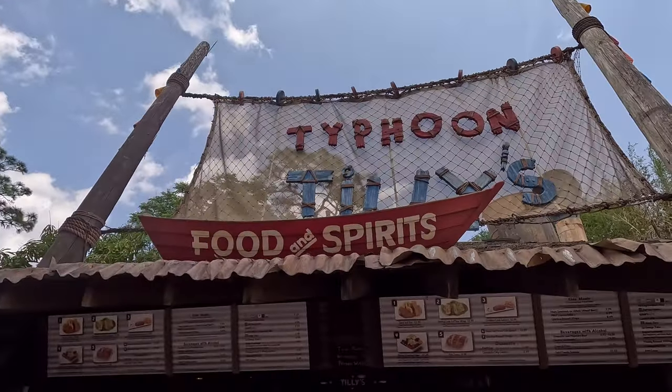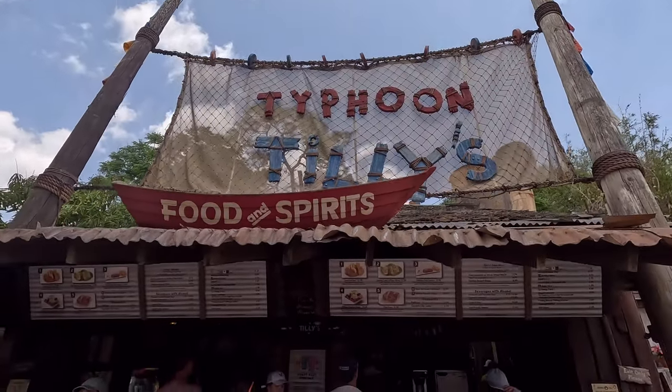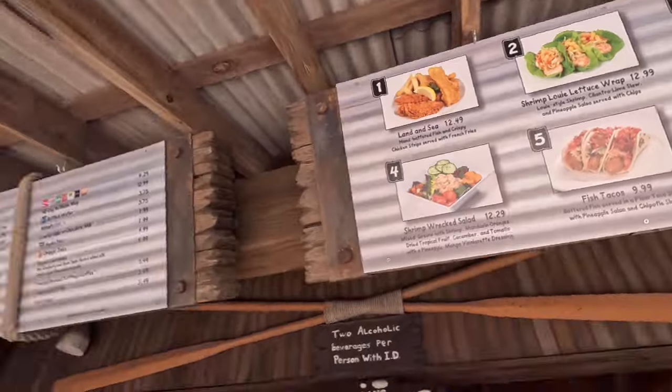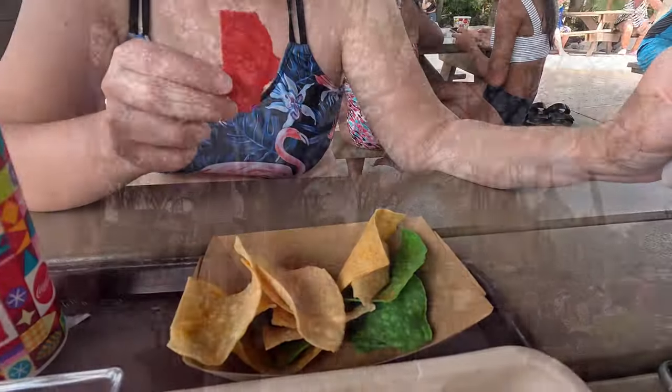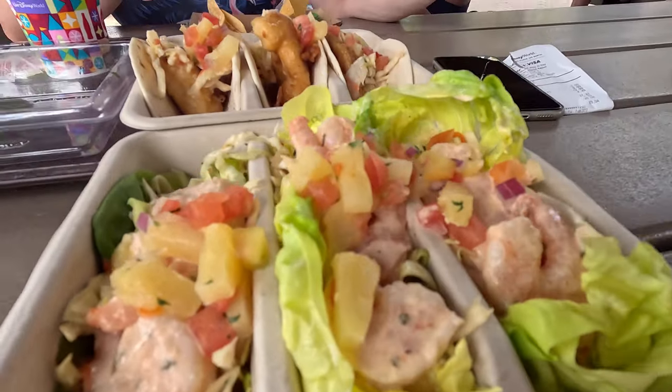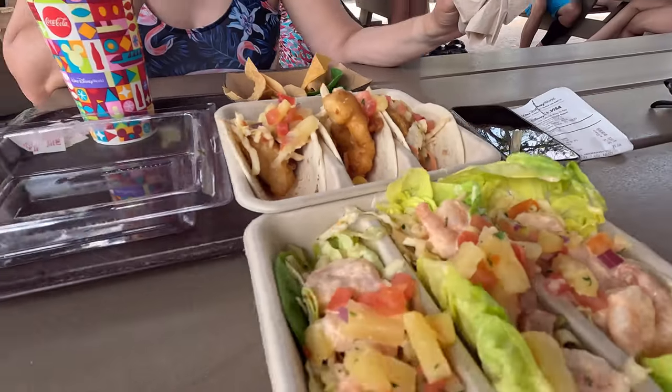Typhoon Tilly. So we're gonna try the fish tacos and shrimp lettuce wrap. Both come with chips. And might be cool. Yeah, we're gonna split them and see which one's the best. And we're starving. All right, so we have chips, tacos, and shrimp wrap.